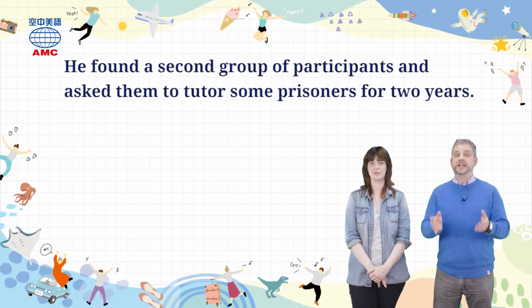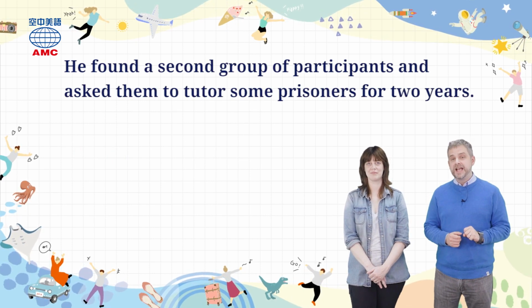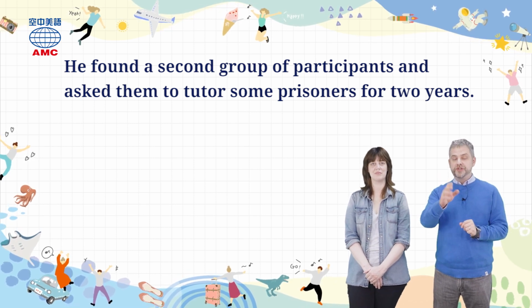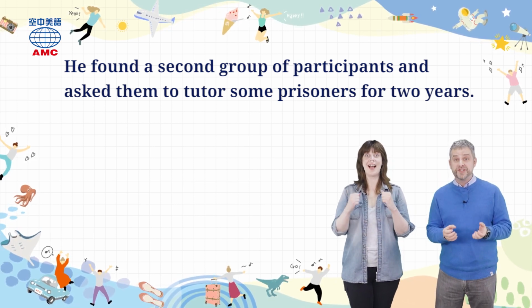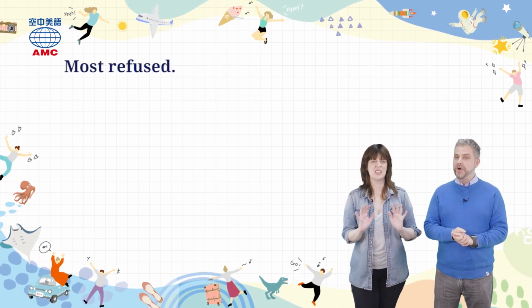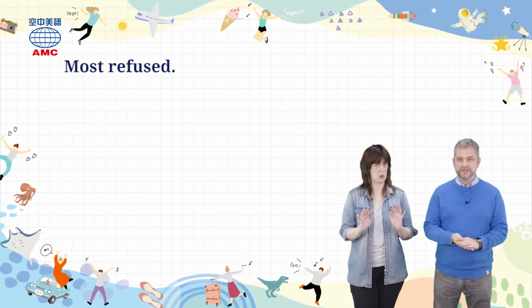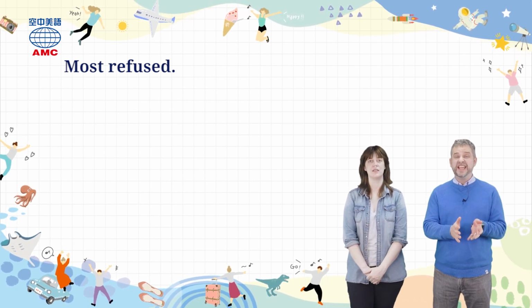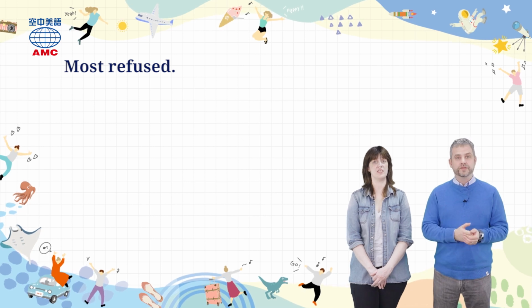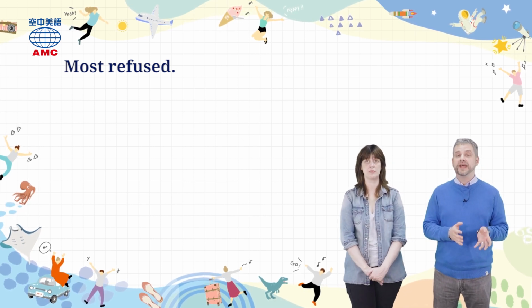So he got this second group and said, okay, guys, you know, again, 100 people. Would you like to teach these young prisoners for 2 years? Yeah. And the article says, most refused. No. Right. I mean, for one thing, it's a 2-year commitment. Yeah. That is big. And are they getting paid? Probably not. Well, that's no wonder that they refused.